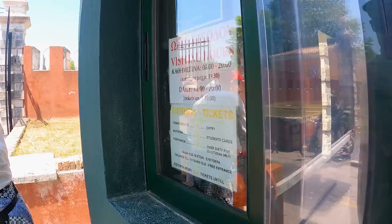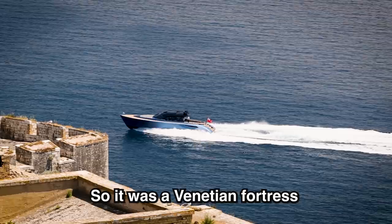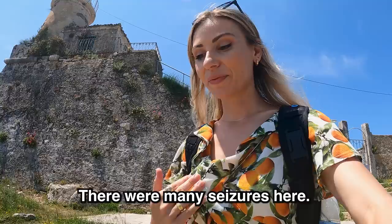These are currently the prices. An adult is €6. That's pretty affordable for Europe. Oh, wow, look, there is a canal. Oh wow, there is. Also known as a moat, a genius design. So it was a Venetian fortress that was actually built in the early 1500s. There were many sieges here.